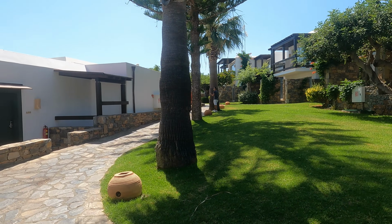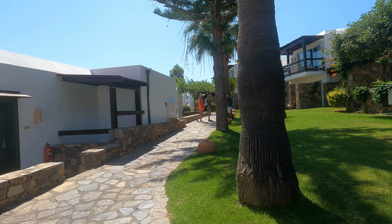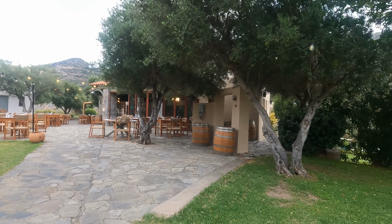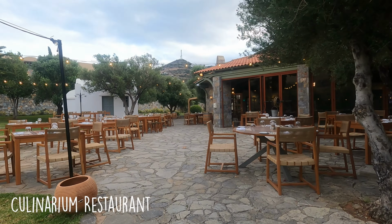I think there are around 3 main restaurants, not including the bars. I was only here for a couple of days, so I didn't get to try all of them. I found it really easy to get reservations at all the restaurants, and this one we went to was perfectly fine. The food was pretty standard, nothing really to complain about. It was really windy and the glasses kept flying off the tables and smashing, yet for some reason they still kept us outside.